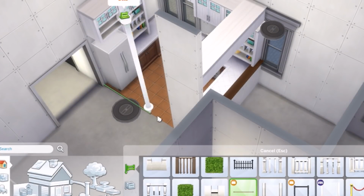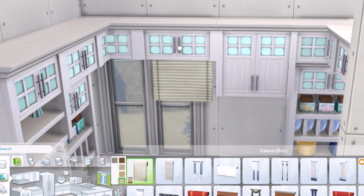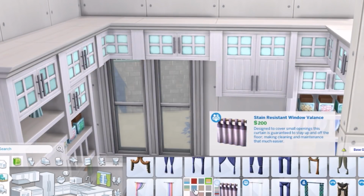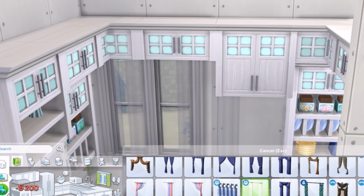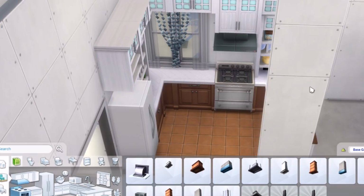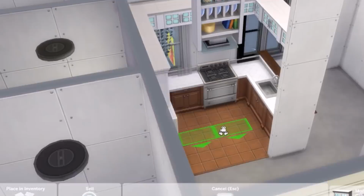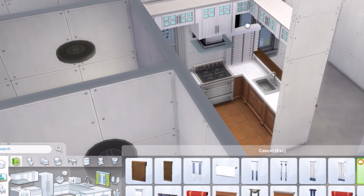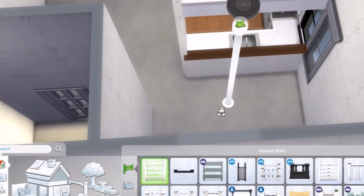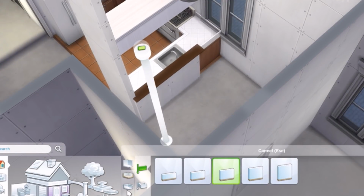I did have to cover up this window a little bit. I could have probably not included the half wall, because when you have a wall intersecting a window, it kind of blacks out half of it, which is super annoying. So I did cover it up with one of those kind of cool long wall shelves that came with the Parenthood stuff pack. But yeah, I did try to cover it up with a curtain, and I just don't like the way it looks, so I just covered it up with a cabinet instead. And yeah, so hopefully that doesn't bother any of you.